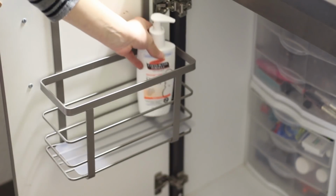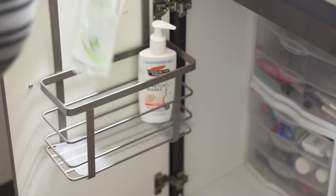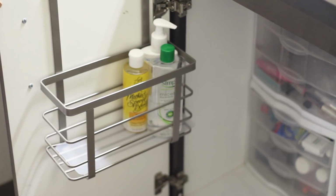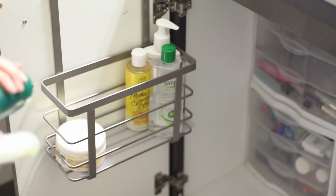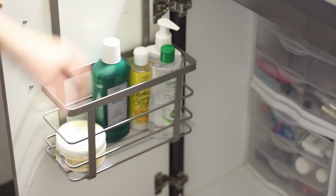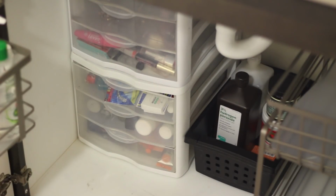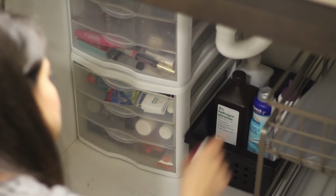And then for any products that I use on a daily basis, I wanted to have them really easily accessible. So I got this metal basket that hangs on the back of your cupboard door from Target. It was about $15, I think, and it is just perfect for what I'm using it for. My stretch mark cream, my micellar cleansing water, all of that stuff fits really nicely in it. And then for products that I want to keep around but don't tend to use as often, I put them in a storage bin further back.